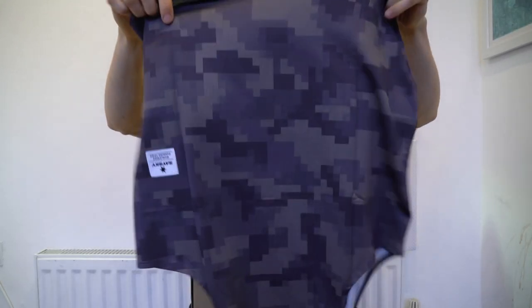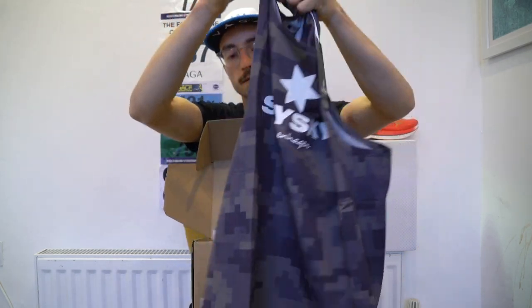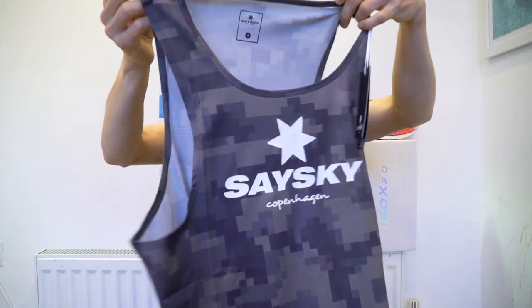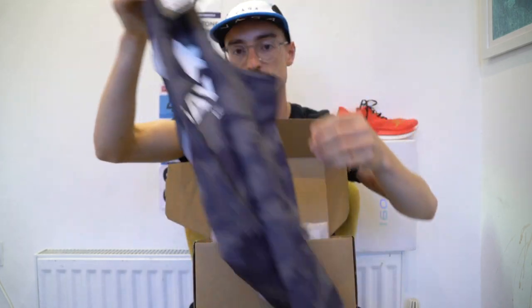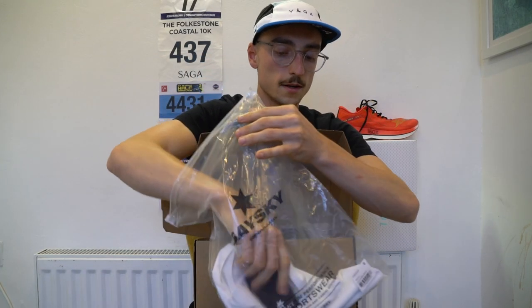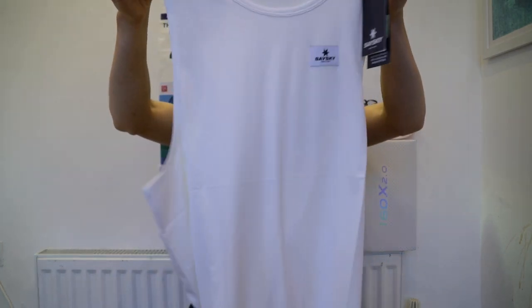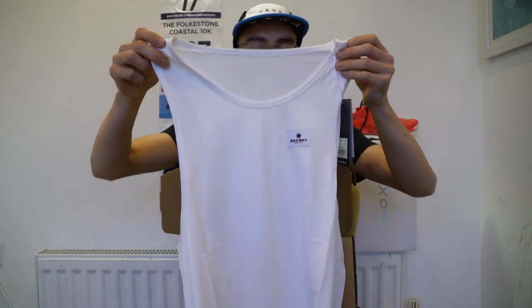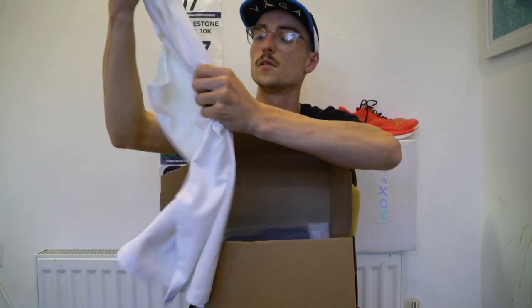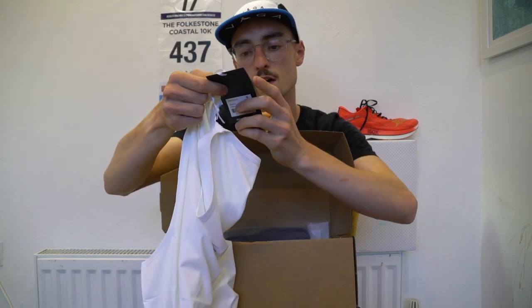This is the one. The camo singlet from Saysky. Nice little design there. And it's got the detail in there on the side. That's probably my favorite one I saw on the website. So this is from their latest collection, I believe, that's just come out. Looks like this is just a plain white vest top, which is great for the warm weather we've been having recently. Oh wow, I like that, that's really smart. And you've got the logo there. Oh, it's really nice material as well. High performance with a casual and urban attitude.